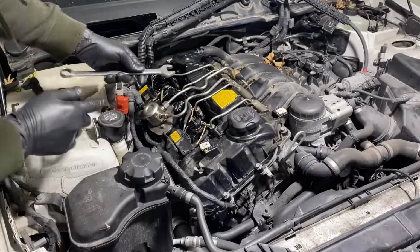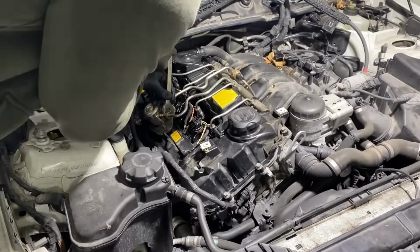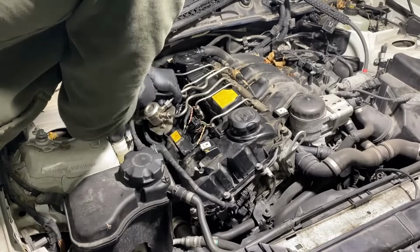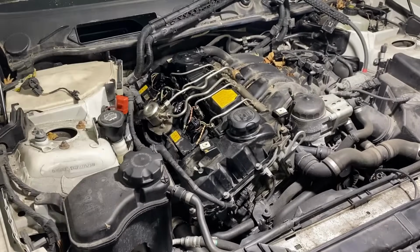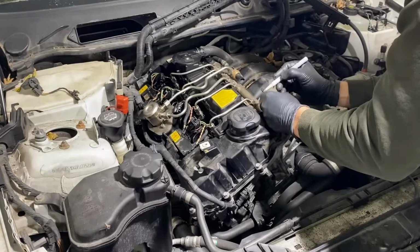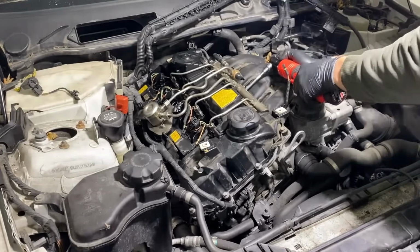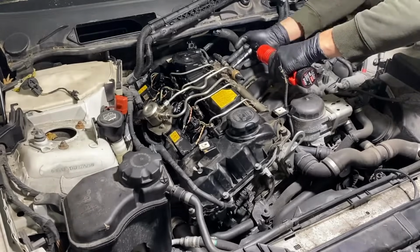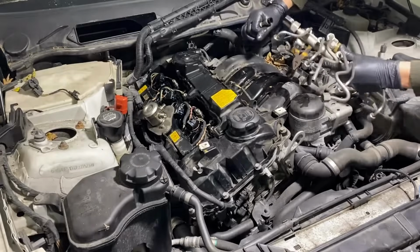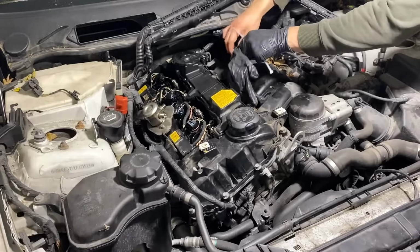Now I want to remove the valve cover, high pressure fuel lines. I'm gonna try to mark everything so I know how it goes together. Just like that. Oh, it's leaking. I'm gonna close this off with a glove.